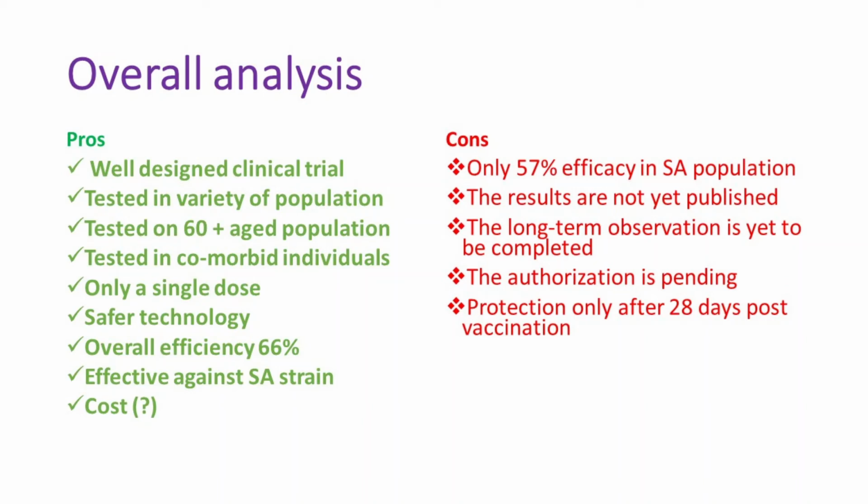Coming to the disadvantages of this vaccine, the cons: the fact sheet clearly says that it is effective only 57% in the South African population. And the important thing is the results are not published in any literature, and the long-term observation is yet to be completed, but we can't do much on this aspect. And also the authorization is pending as per their report, but I hope they got the emergency authorization by now.